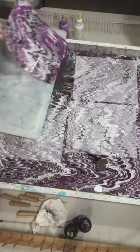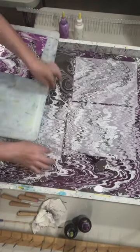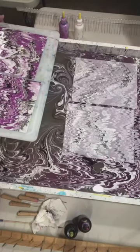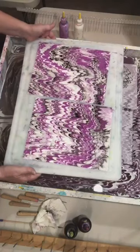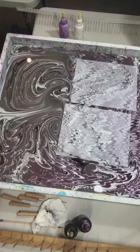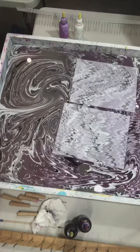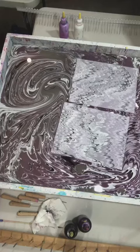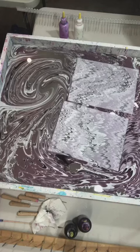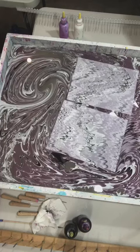All right, here we go. Oops. So I'm going to turn around here and rinse these off. Now the black is heavily pigmented, obviously. And it's actually behaving quite nicely.